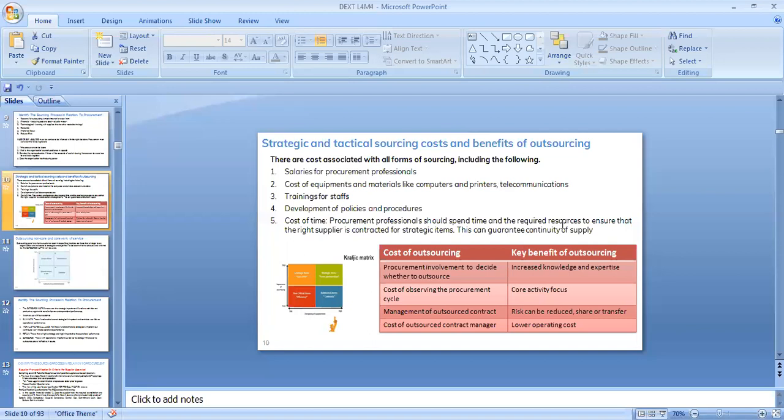Yes, sure. We also would have to acquire equipment and materials like computers, printers, telecommunications. These are costs associated, because if we're running sourcing and we're using certain software like SAP, we still have to install all this software into computers. We would be required to train our staff. So these are costs associated with them. And for us to carry out sourcing, we still would be required to come up with policies and procedures of obtaining value for money.